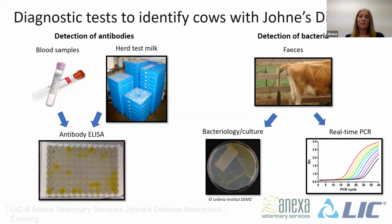So regardless of whether you've got blood or milk, they all go through the same testing process, which is called an antibody ELISA. The sample gets put onto a test plate, and it goes through a few hours in the lab of adding different reagents to it. And in the end, you get something that looks like this picture here, which shows a color change. Basically anything that's gone yellow has got the antibodies present, and anything that looks clear in those little wells, there's no antibodies. So that's how we determine whether an animal is positive or not for Yonis disease.